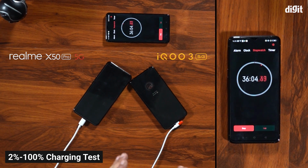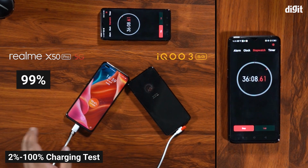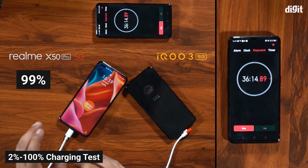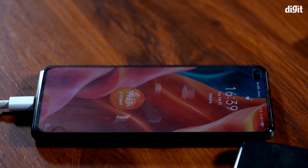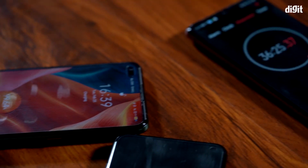So we've just crossed 36 minutes in our charging test, and I believe the Realme X50 Pro is just about to be done. It's trickle charging right now. It's just the last bit from 90 to 100%, where the charging speed slows down to ensure your battery stays healthy for longer, and we're just about to hit 100% in around 36 minutes.